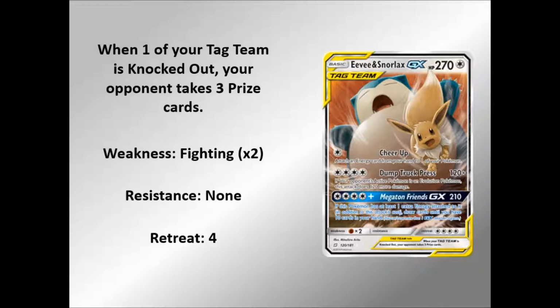It's very simplistic. It doesn't require a lot of skill per se in order to play. There's nothing confusing about it. That cheer up attack really helps speed up the process. And overall, it's just a nice looking card anyway. So, I mean, it's got a lot of stuff going for it, which is really awesome. So yeah, very, very cool indeed.